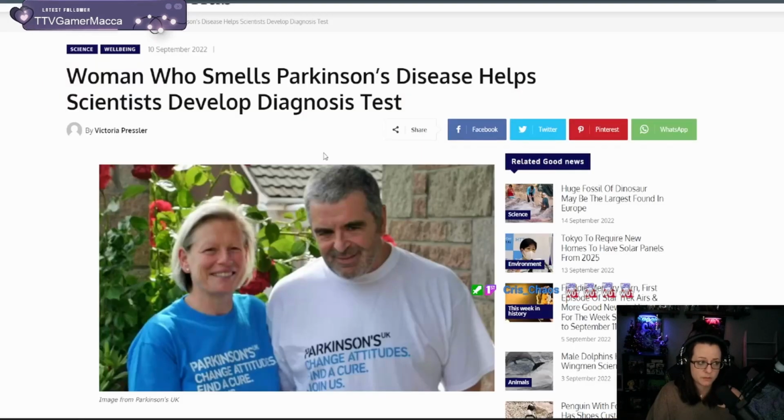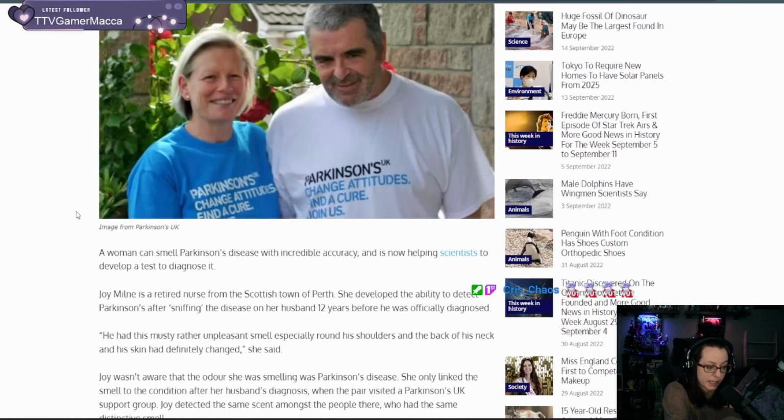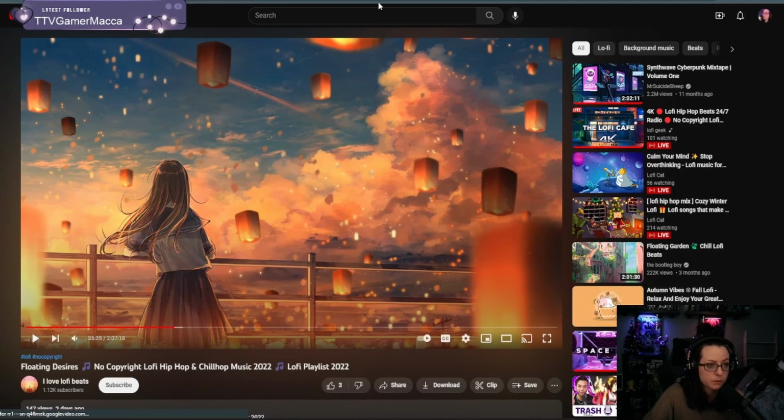Okay. So this news outlet just recently started talking about it. So basically what she's been able to help scientists with is successfully describe the scent of it. And she goes on to say that she knew about it. Down here at the bottom, it says specifically, she had the ability to detect Parkinson's after sniffing the disease on her husband 12 years before he was officially diagnosed. That's nuts. That is way early detection.